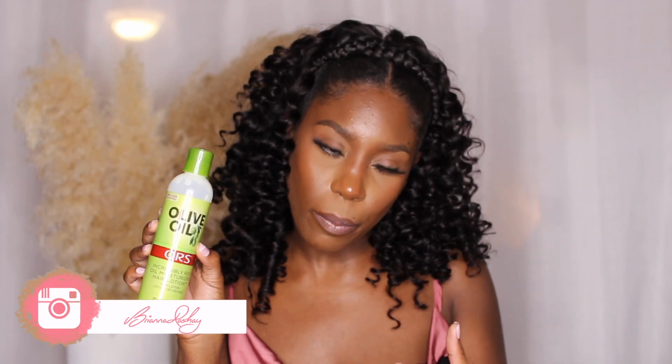So this is definitely an empty. I do like this, you guys. I was a little bit on the fence about this ORS moisturizer, but I do like it. It's not too watery. It's a perfect consistency and it definitely leaves your hair moisturized. So I do really like it.